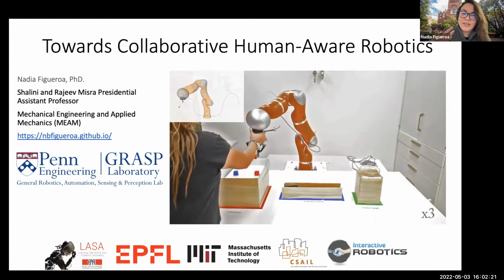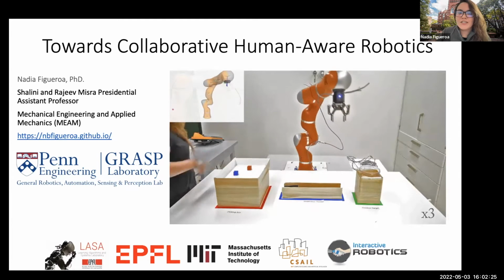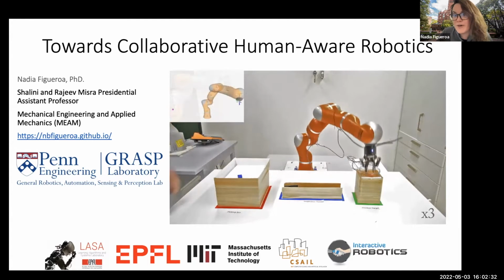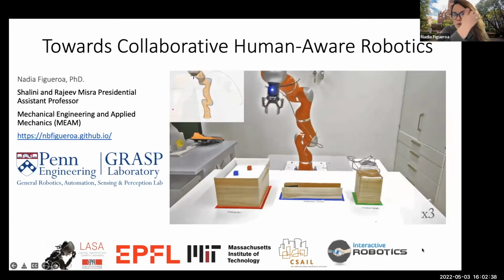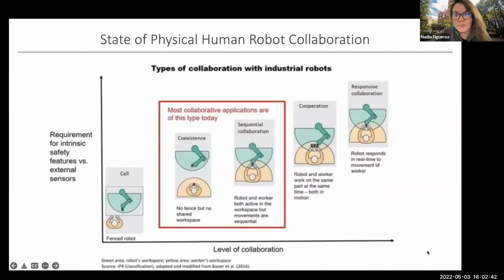So being able to develop controllers and learning algorithms for robots such that they are aware of the human, and they can collaborate with the human in order to help us with our daily lives, which is the vision that every roboticist has. So I'm going to talk about some of the works that I've been doing towards this goal.